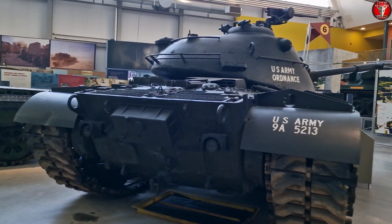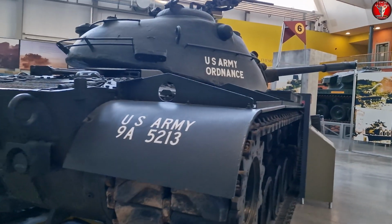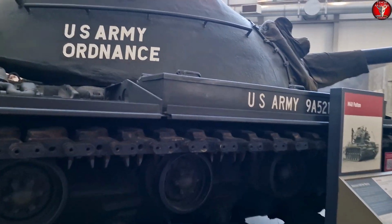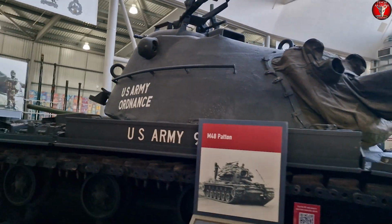So, ladies and gentlemen, I present to you the M48 Patton tank, and it just screams one thing and one thing only. America! Fuck yeah!